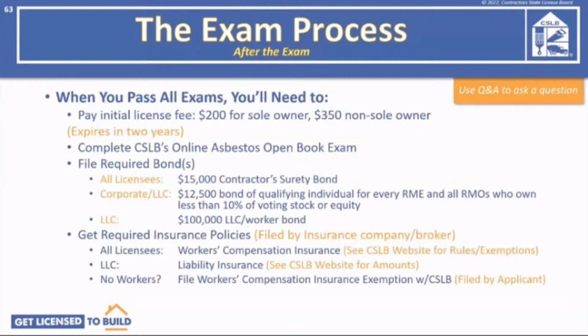First, you'll need to pay your initial license fee, $200 for a sole owner license and $350 for a non-sole owner license that will be good for 2 years. You'll also need to complete an online asbestos open book exam. Plus, you'll need to file your required $15,000 contractor's surety bond and possibly some other bonds depending on what type of business entity you'll have.